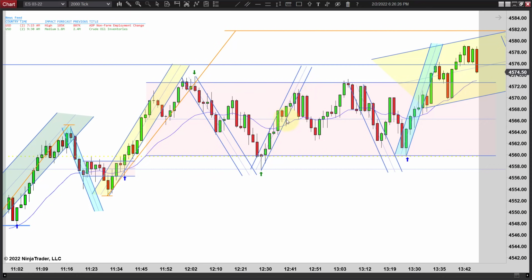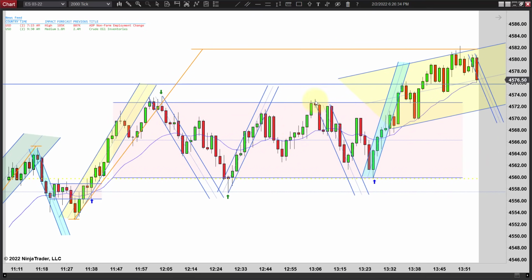But I don't like taking the reversal there, even though the channel's still good and you got room. There's just too much resistance right across there. You move back up here to the highs. Not a very good signal bar. You get a lower high here, again right into the midline. It would have worked, but I'm just not crazy about it.